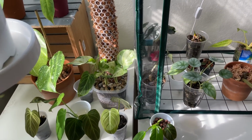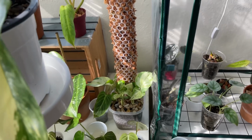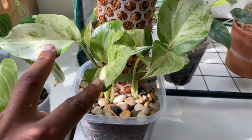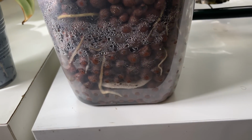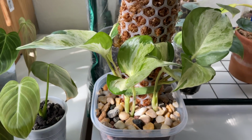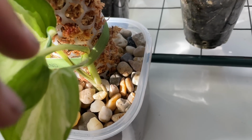So behind those cuttings, we have a Mandula pothos on a self-watering moss pole. Let me rearrange a couple things and pull this out. All right, there we go. Mandula pothos on a self-watering pole that I did a video on. These roots are developed, so I'm ready for this plant to do what it's going to do. Let's see if it's connected to this self-watering pole yet. Let's see. Has it?